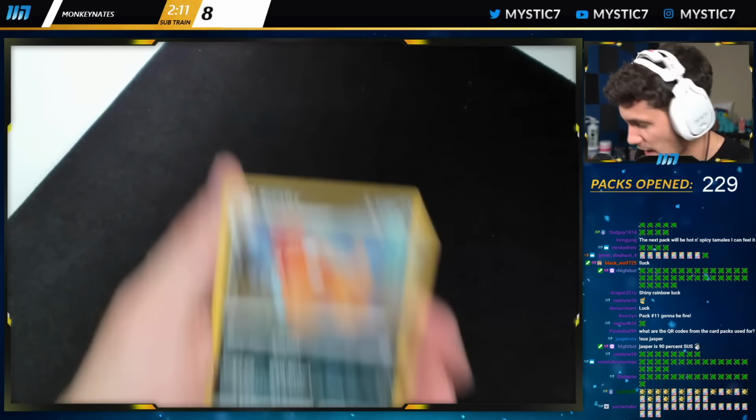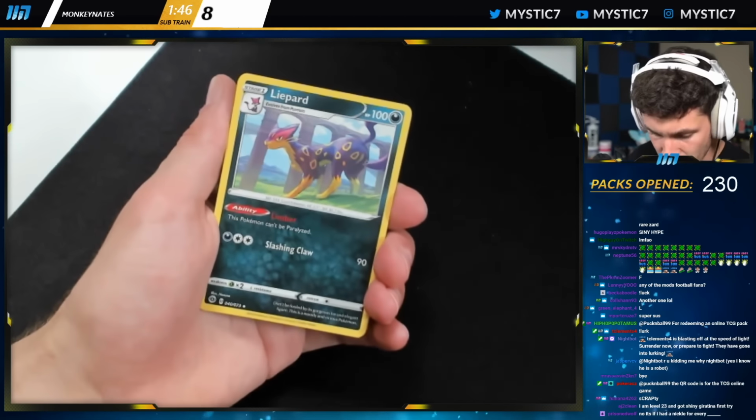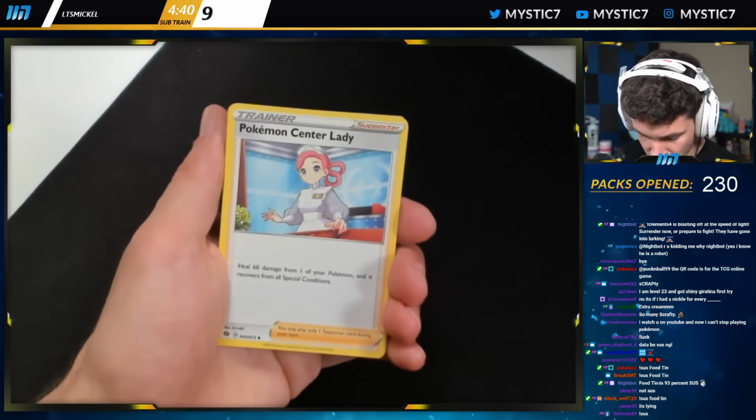Scrafty. Oh my god. A little electric. It's electrifying. It's zappy. Okay. Lipard, get him out of here. Get him out of here.